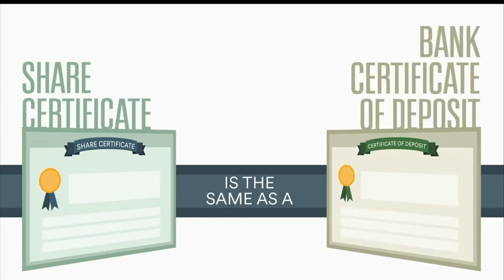I love that. Starting with, what exactly is a share certificate? Yes, so a lot of banks call them certificates of deposit or CDs. A share certificate is the same as a certificate of deposit. It's just what we call them at the credit union. It's a federally insured savings account that's designed so that you can earn a higher interest rate.